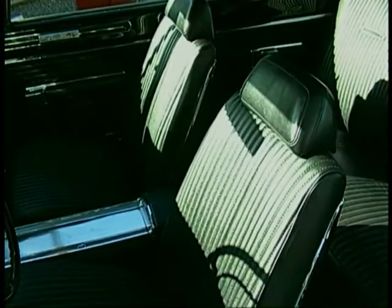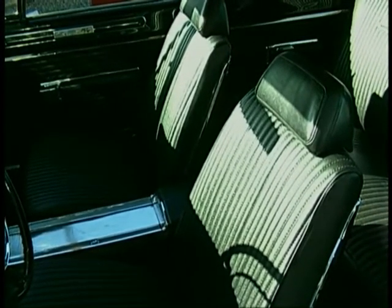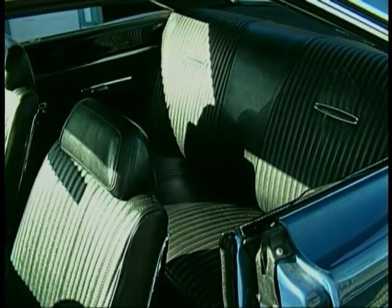I ordered the front seat replacement kit from Year One, and they've got an excellent line of replacement equipment for all kinds of cars. And I was very satisfied with the quality when I got it.